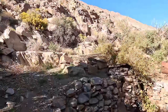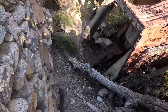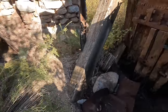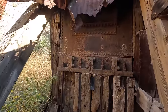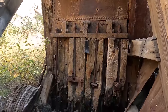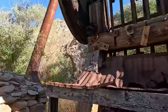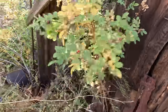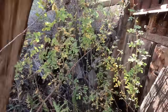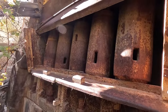Alright, well, I'm gonna go check out that boiler. Just gotta go around. Get down here. Oh yeah, and then I'll get a closer shot of the bottom right here. Pretty cool shot, the bottom side of this stamp mill, man. What an amazing sight. This is definitely one of the main reasons coming out here, just seeing all this old stuff. It's still got all 5. So cool.